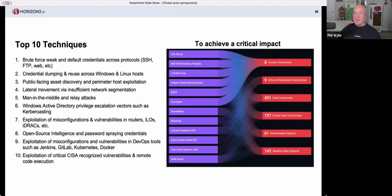Lateral movement via insufficient network segmentation. So this is one we see a lot in pen testing. One of the reasons they have you test for network segmentation is to make sure that if someone gains access to this environment, they can't get access to your cardholder data environment, or, in the case of ICS, industrial control systems and OT environments. You don't want someone to get into that environment.